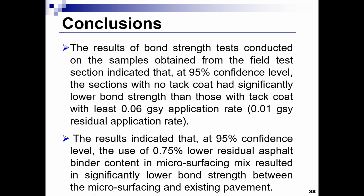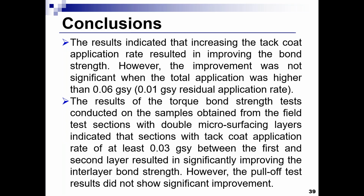So from here, the main conclusions are, clearly, that at a 95% confidence level, the sections with no tack coat had a significantly lower bond strength as compared to those with at least 0.06 total application rate, or 0.01 residual application rate. The results also indicated at 95% that the use of a 0.75 lower residual binder content resulted in significantly lower bond strength between the microsurfacing and the existing pavement. The tack coat application rate is important, but once you hit 0.06, the effect of the application rate is not that significant. We did not see a significant difference between 0.06 and 0.01 most of the time.